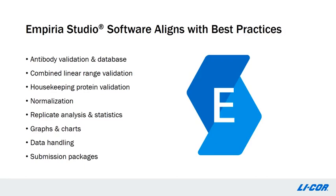Now, Empiria Studio software is the software LI-COR has designed in light of publisher and reviewer best practices. The areas that Kaoru and Matt have talked about have been built in and integrated into this software to ensure that your data is robust and replicable. And in addition, it's in alignment with what they're going to be looking for.